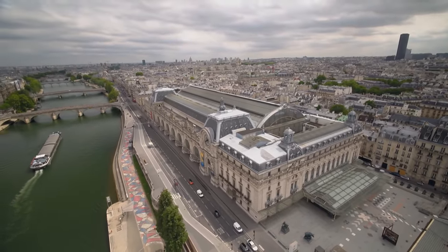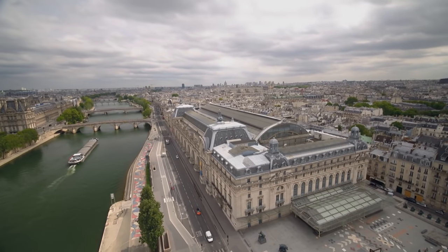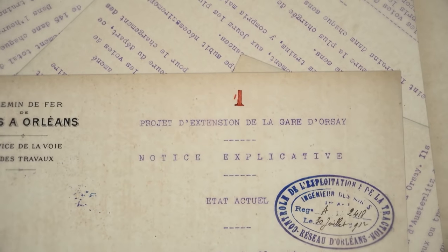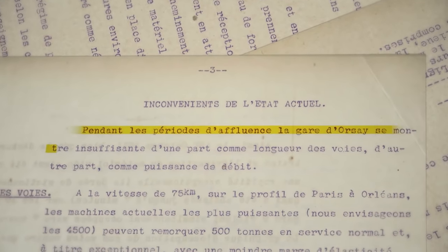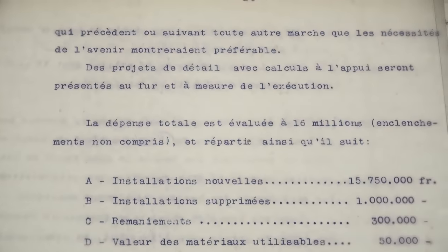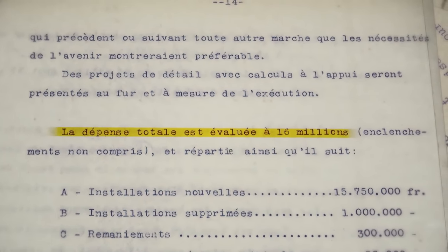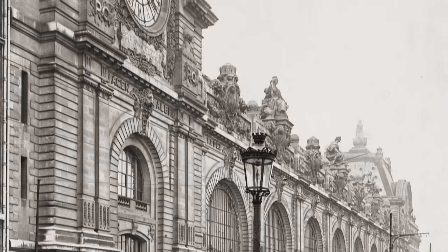In 1912, just 12 years after its inauguration, the Paris-Orléans company were looking to extend the Orsay station. It states that during busy periods, the station wasn't up to the task of handling traffic flows. The cost of the work needed to extend the station was estimated at 16 million old francs, a colossal sum equal to around 64 million euros today.